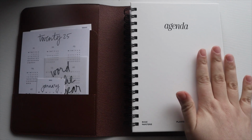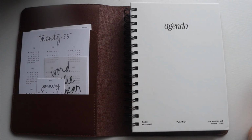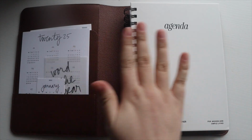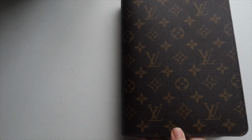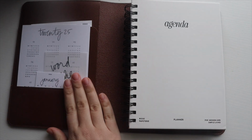I love, as y'all know, my office is primarily white. The white, I love it so much, even though I'm too messy, which is why I put it in this agenda cover, that I just love how it looks and fits, right? So we have this in my Louis Vuitton agenda cover.